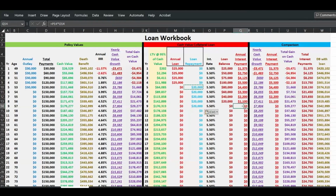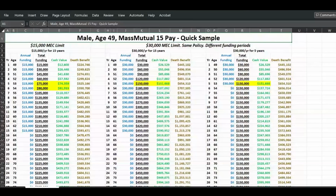Here's what folks typically like to look at. Year over year, growth compared to interest. By the second loan principal payment, my growth has exceeded the interest I'm paying annually. But then this guy is nice because I can compare the total gain on my policy with the total interest paid. Always a topic of interest. And then by year 9 here, between 8 and 9, is when I see myself in a positive situation overall. But really seeing the numbers and seeing what you're comfortable with is most important, in my opinion.